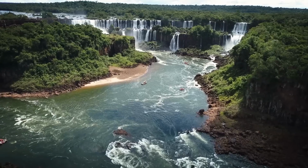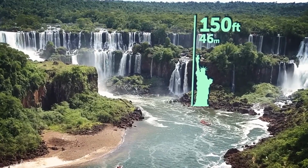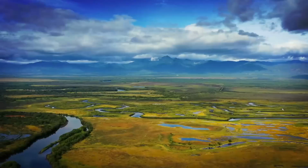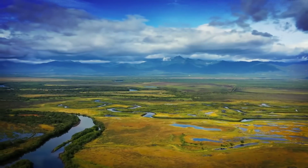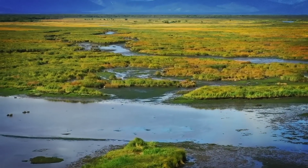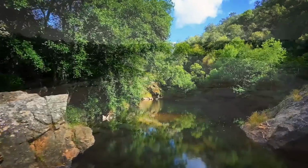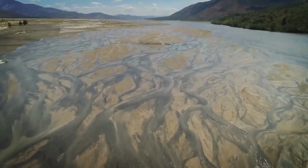The delta has land slopes dropping at nearly 150 feet, which is about half as tall as the Statue of Liberty. The area where the Okavango Delta is now used to be part of a lake that dried up around 2,000 years ago. It takes the Okavango water several months to complete its journey, and the landscape there is never the same.